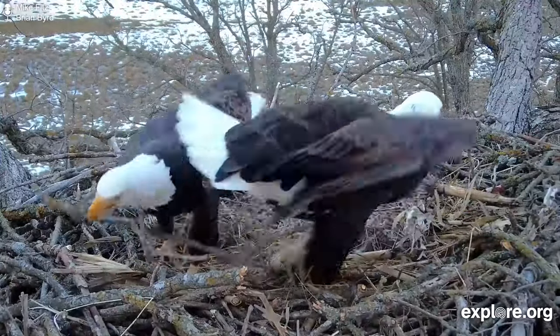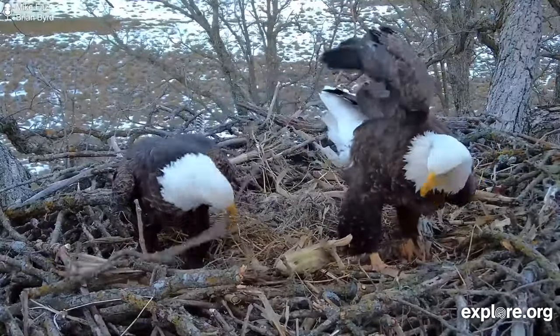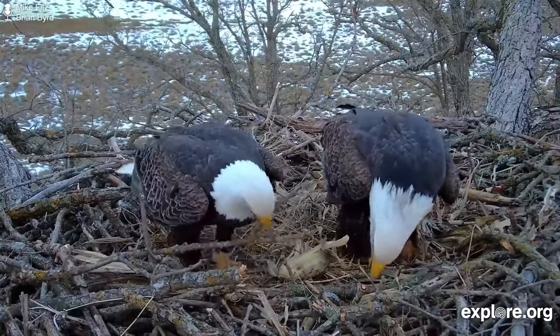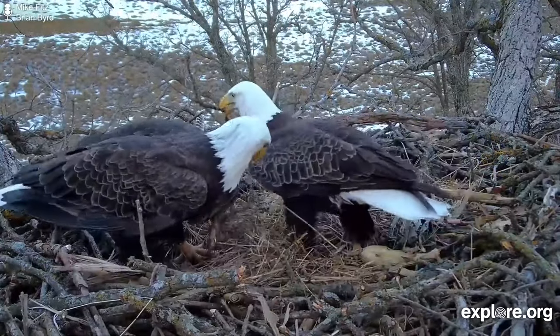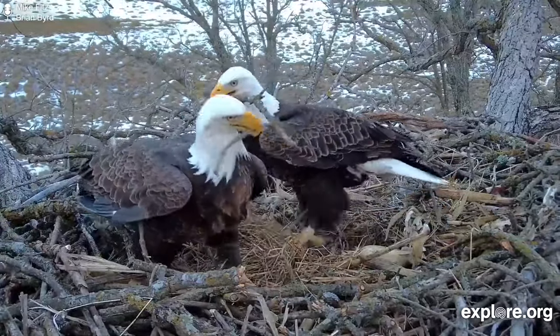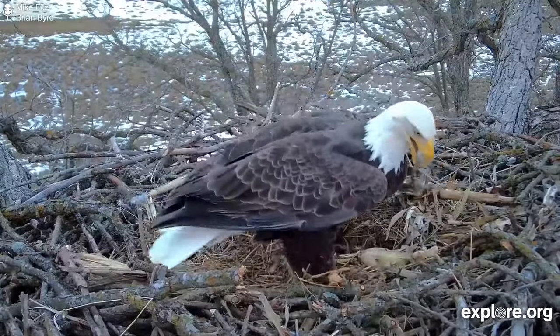According to our friends at Raptor Resource Project, in a recent blog they wrote, as egg laying draws closer, we'll see more bonding and more grass deliveries. Eagle pairs will dig, scrape, and mold multiple layers of soft stuff to the nest's floor, testing and fine tuning the fit to make sure the nest is ready for eggs. They also note that the average date for first egg on this nest is February 19th. So coming up pretty soon.